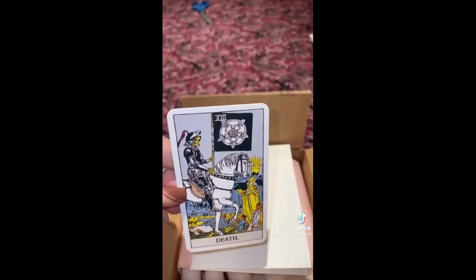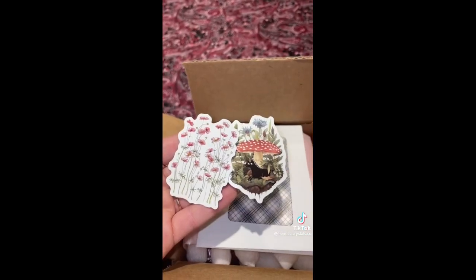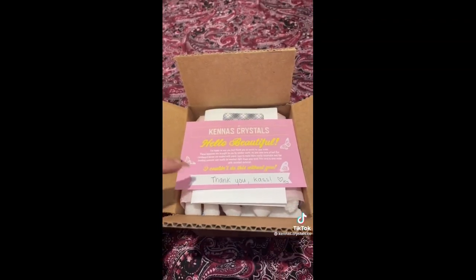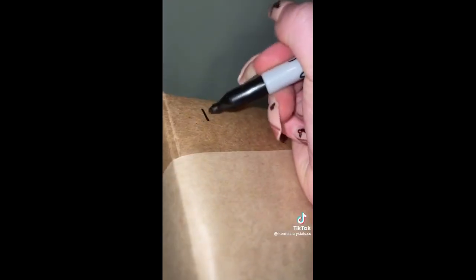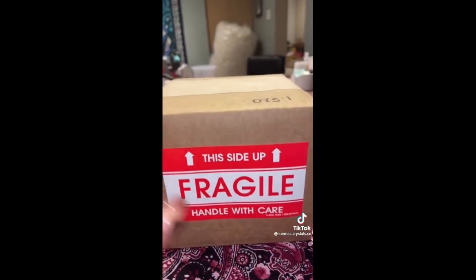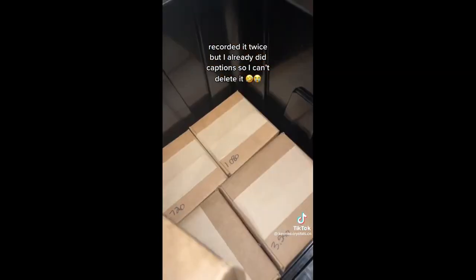Packing slip. Tarot card. This is not a bad card. Please research it. Stickers. Business card. By the way, this is the back of the card, and I did make these myself. Once again, thank you so much.